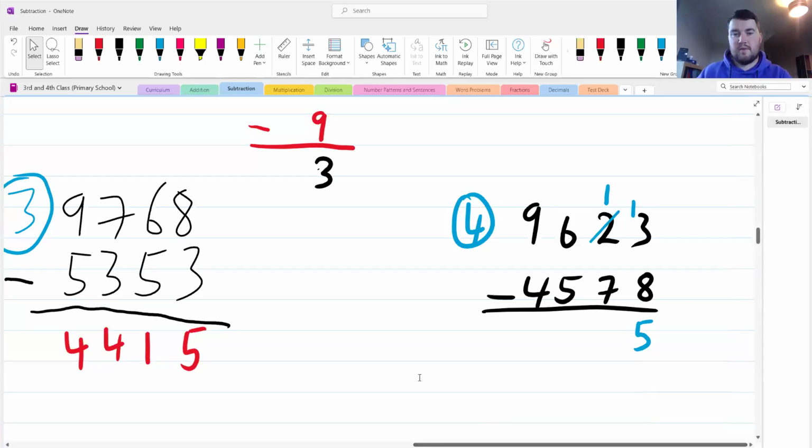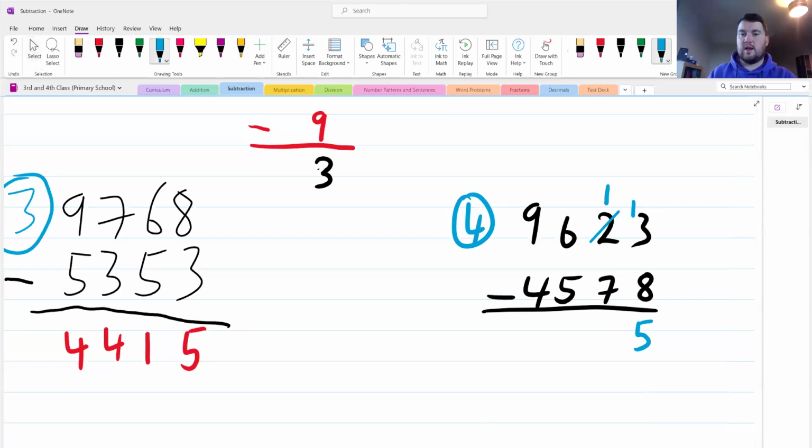Good stuff. Okay. If anybody has any questions on what I just did in question 4, let me know. And I will keep going on question 4. So now we've got 1 minus 7. 1 minus 7. We can't do that. Can anybody explain in your own words why I can't do 1 minus 7 here in this column? We've got 1 here, and we've got a 7. Why can't I do that? Let me know.